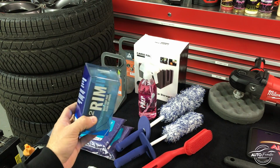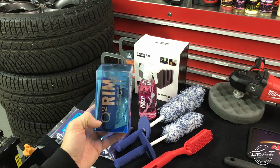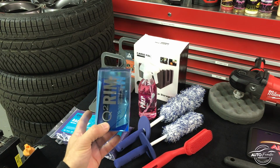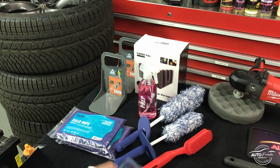Out of all the coatings that I've tried on customers' wheels and friends, this one seems to be the one that I keep coming back with, and I'm going to be doing an updated video doing this on the carbon fiber wheels of my Shelby GT350. Also, this is going to be a flash sale item most likely throughout Black Friday into Cyber Monday.